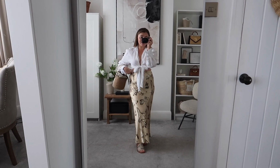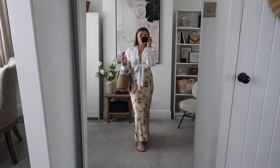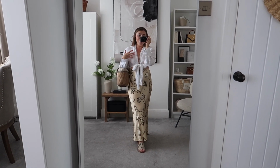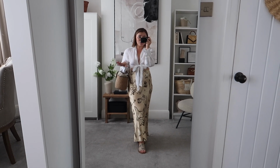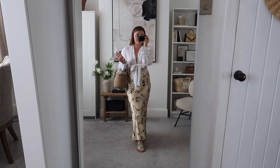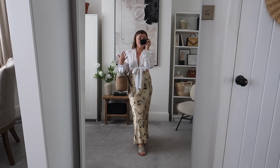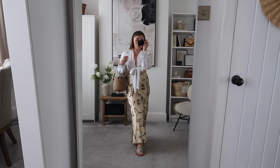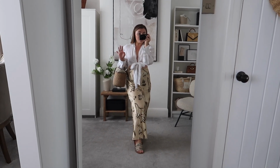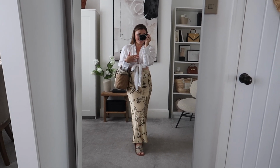I'm also so impressed with the size. Now, all of these pieces I picked up in an 8 because Reformation is an American brand, so sometimes the sizing can be a little bit confusing, but again, something that I love about Farfetch is that they chat you through all of the sizes. They've got size guides, they explain it all, and it's not difficult to convert the size in your head. And once you start shopping with them a little bit more, they'll know your size, they'll be able to recommend which size they think would be perfect for you. So yeah, a US 8 is the equivalent of a UK 12, and it fits so perfectly. I am so in love with this look.